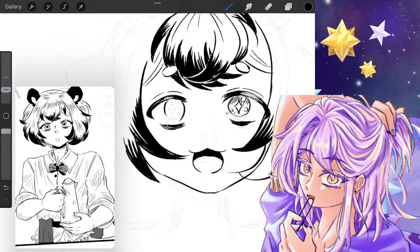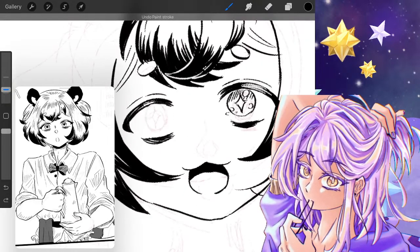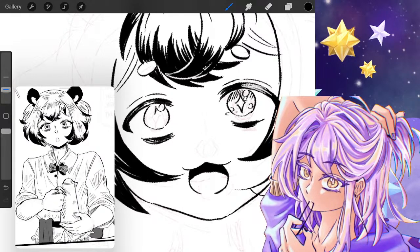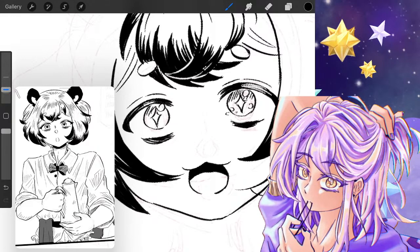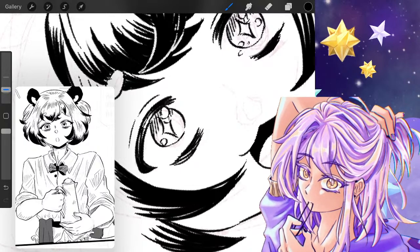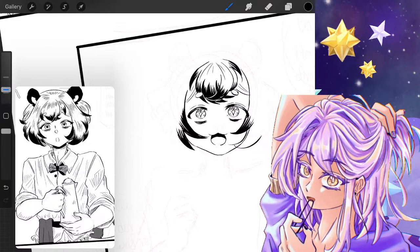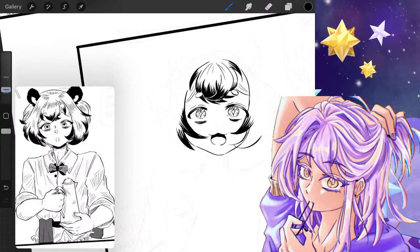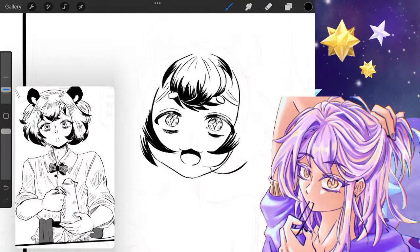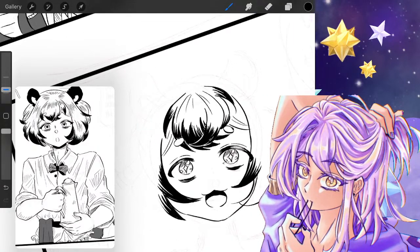I can't draw properly today. I guess that's better, is it? Oh well. Maybe if I draw in the hair a little bit, it will be better.